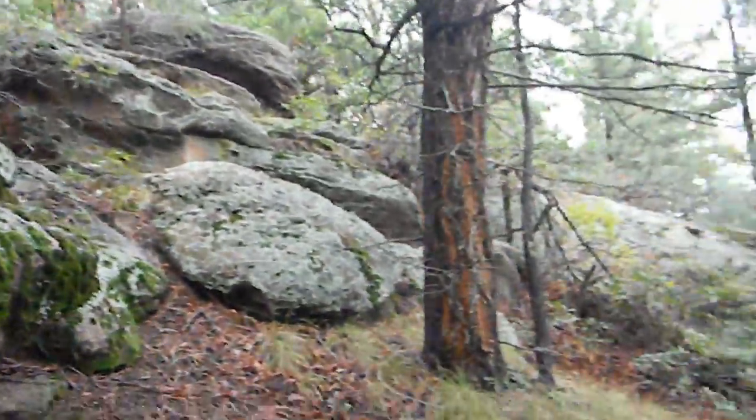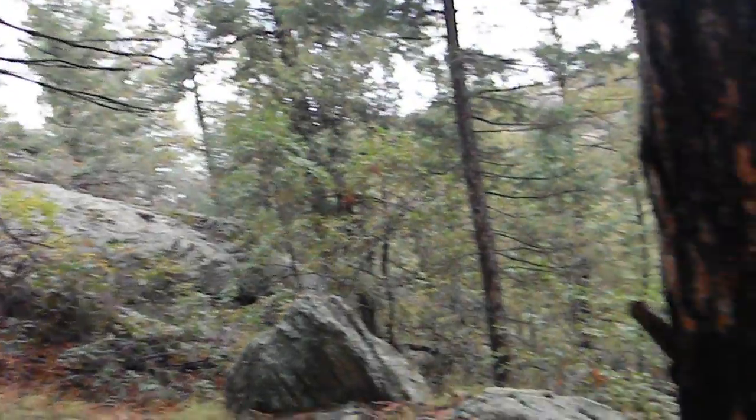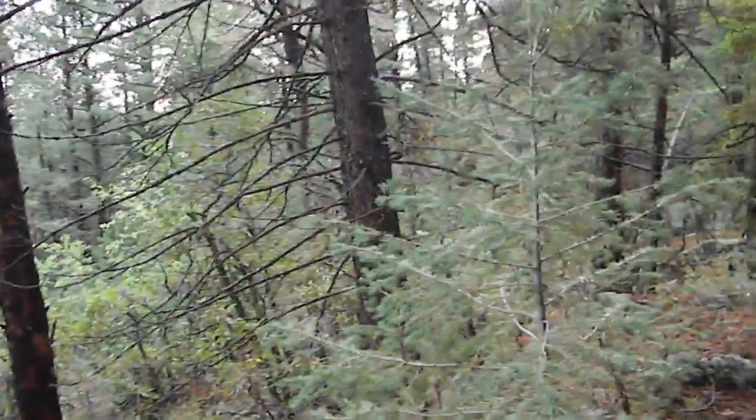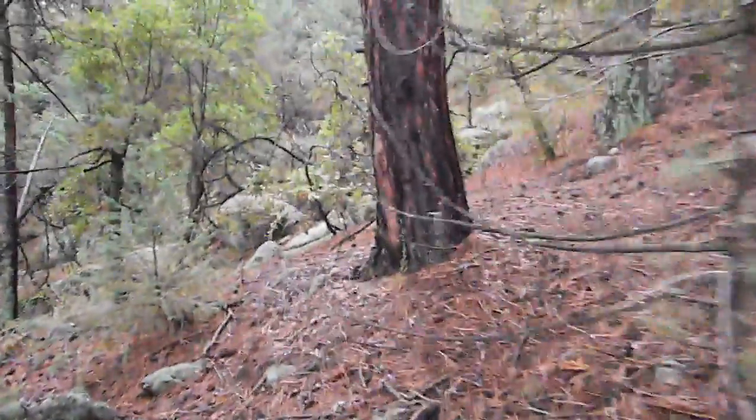I love this forest after a good rain because it's a lot like a rainforest. Everything's dewy and wet right now, so I like that.